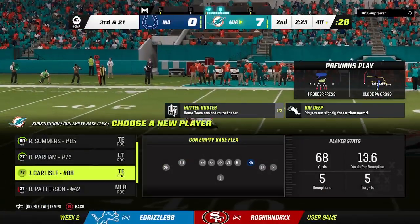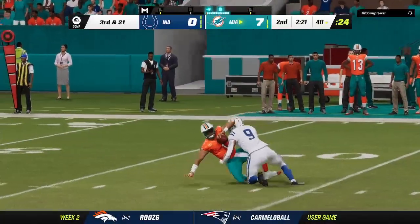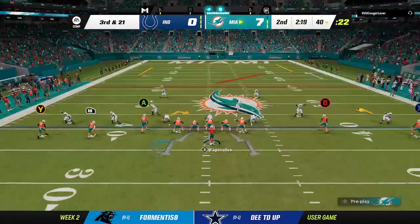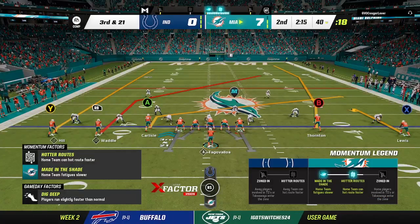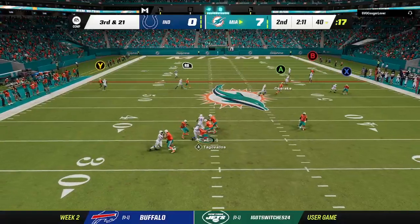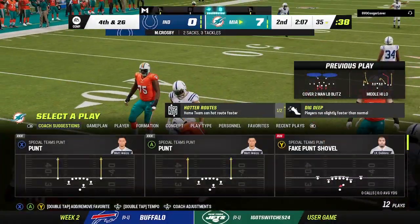Brandon, he spent the entire offseason working on new moves, new techniques, trying to add to his arsenal of pass rush moves. Certainly paying dividends in what we've seen so far. So now after the sack, Tua and the Dolphins staring at a 3rd and long. Throwing now is Tagovailoa. And pressure coming, and they got him once again.